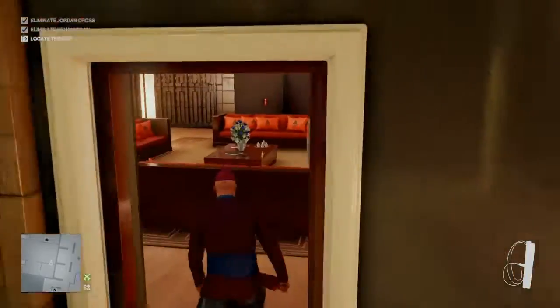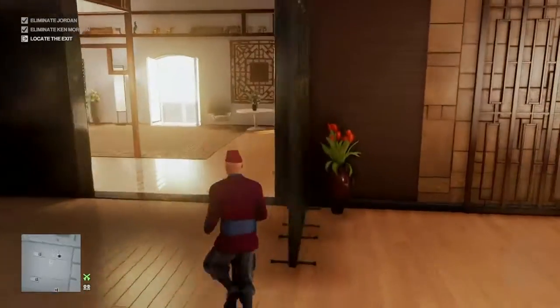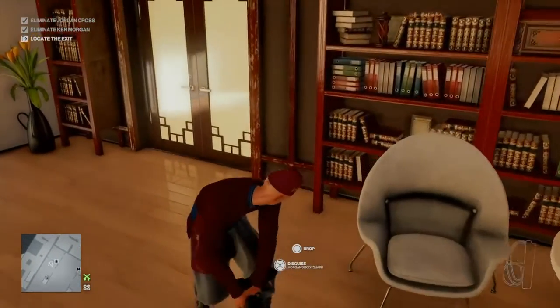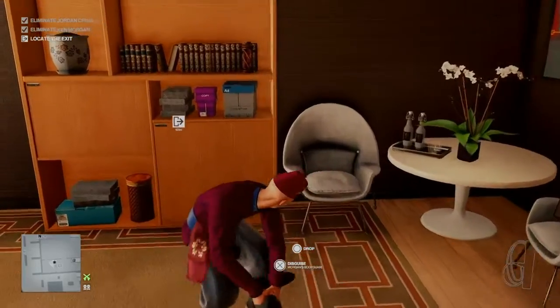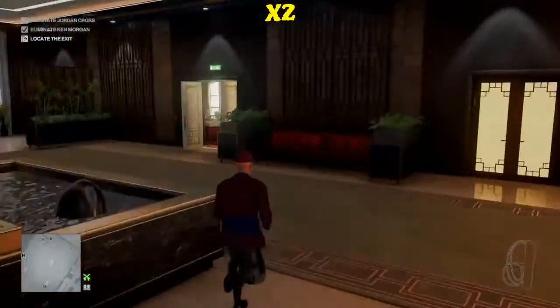So once we have garroted Ken Morgan, we're going to hide his body in the closet provided, and we're then going to go and collect up the bodyguard, and we're going to hide his body in the office where we clean the desk. And that's just in case any of the returning staff make their way into this area.